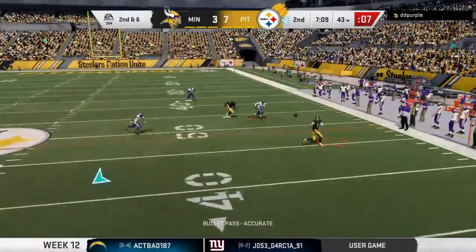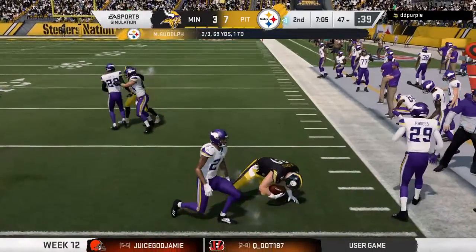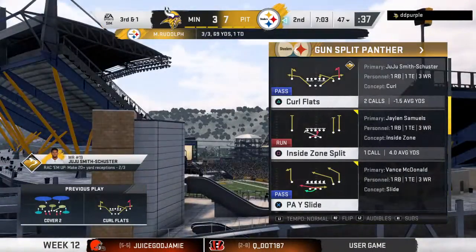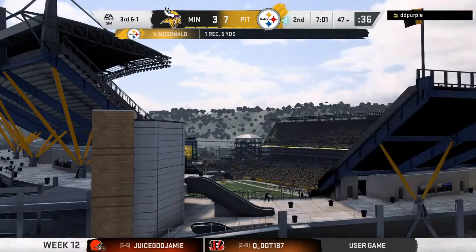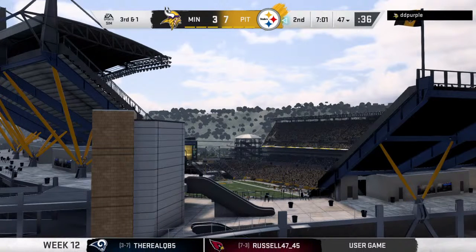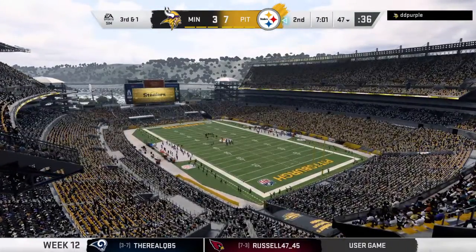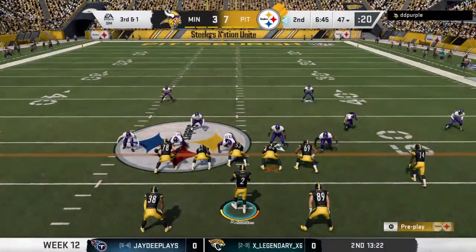To throw on 2nd and 6, Rudolph. And he's got his man, the tight end, McDonald. That catch good for 5. It's 3rd down. And, partner, I think that's a great example that not all tight ends are created equal because everything was right. Got the completion, but he's not one of the more dynamic guys in the league. So even though he caught it, couldn't turn it into much more.